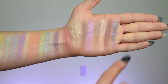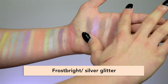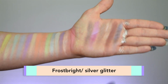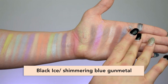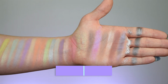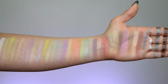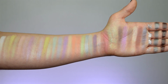But next is the shade Frostbite, the shade Black Ice, and very last is the shade Charmed. And that is finally the entire Morphe 35i Icy Fantasy Artistry palette.